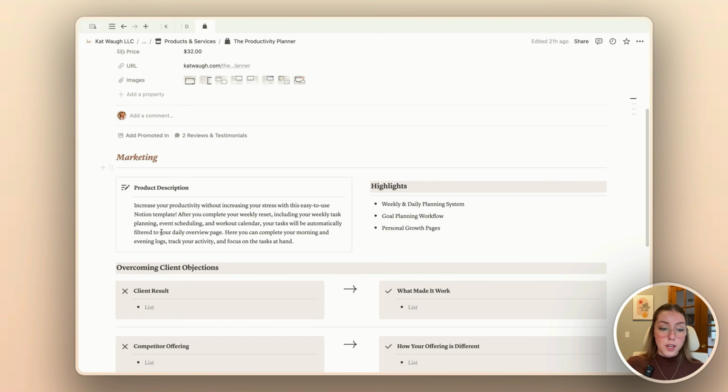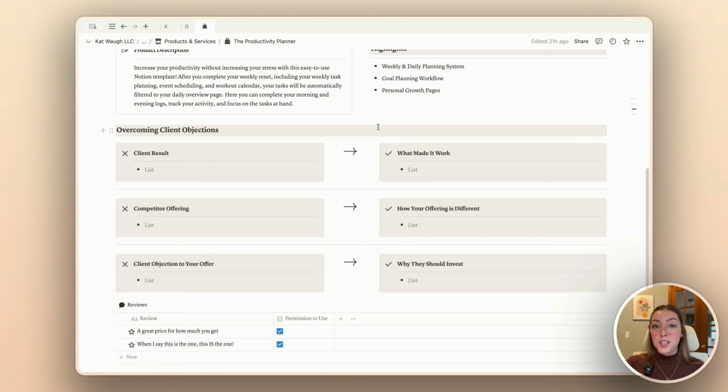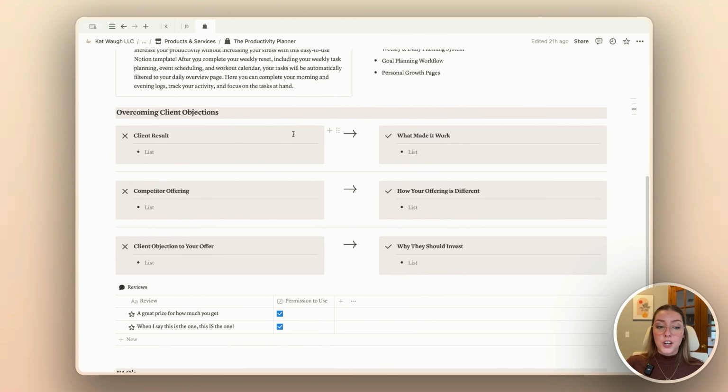So I can do the product description, which is something I'm probably going to include on my website, as well as the highlights so that I am making sure that I'm using that in my marketing. This portion may look a little bit familiar. This is actually taken from the sales phase in my content phase planning. And this is going to help me think through any things that I should include in my marketing for that specific product.